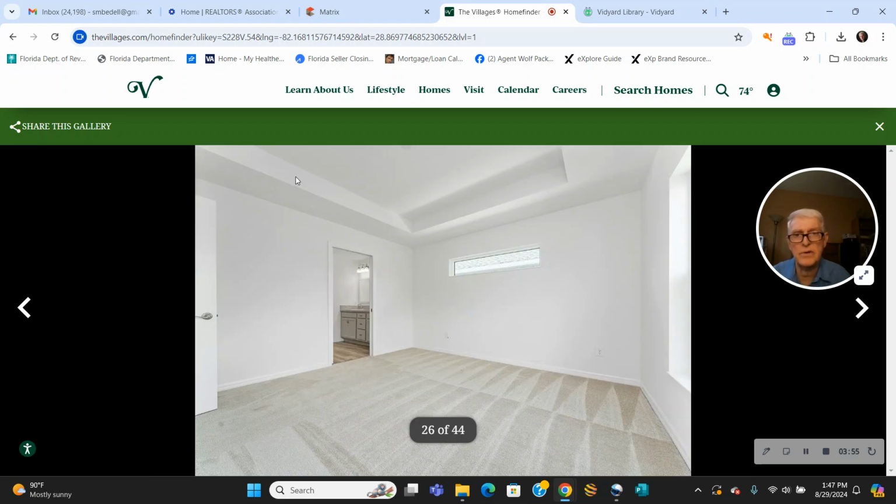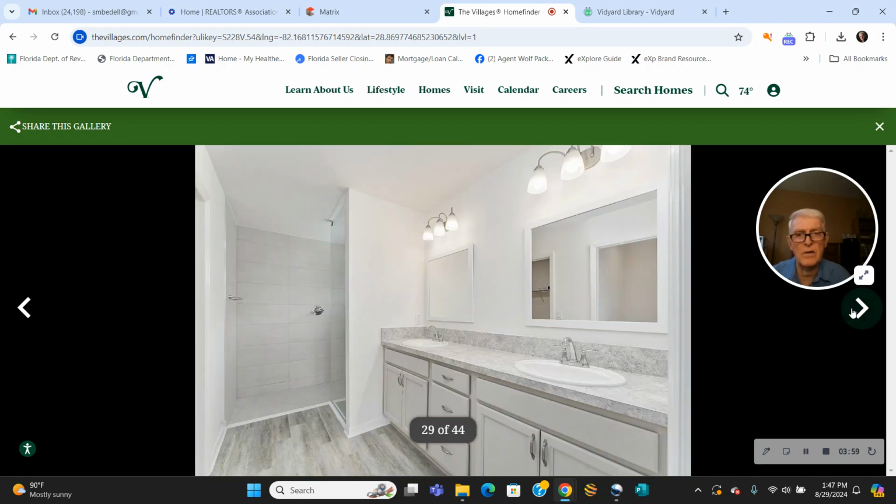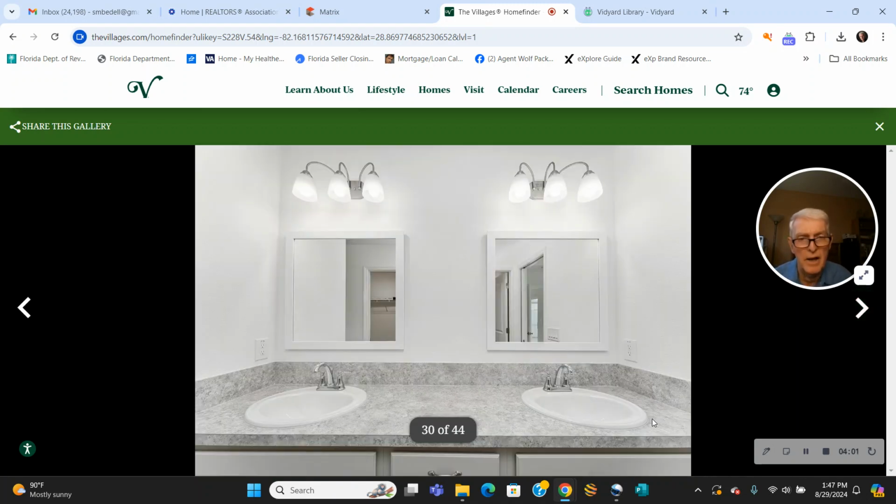Even though that's a nice tray ceiling, it doesn't seem to have anything there. Okay, you get the idea. Again, these are not hard surfaces.